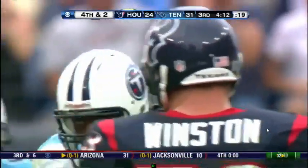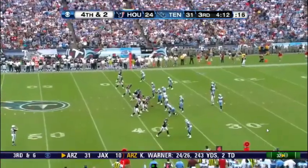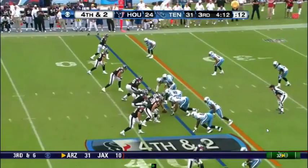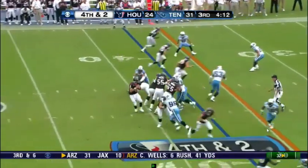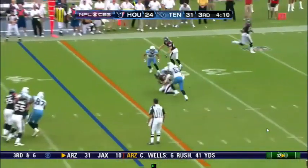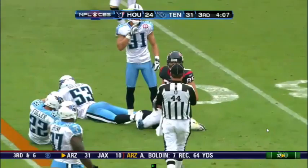Jacoby Jones and Anderson at the top. Johnson, Daniels at the bottom. Dreesen, the tight end, in the slot at the top. Empty backfield. They go for Dreesen, and he gets it. First down, Houston.